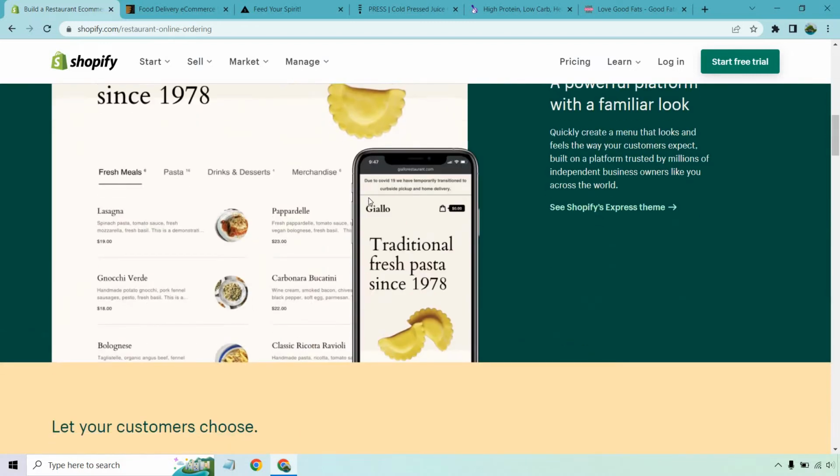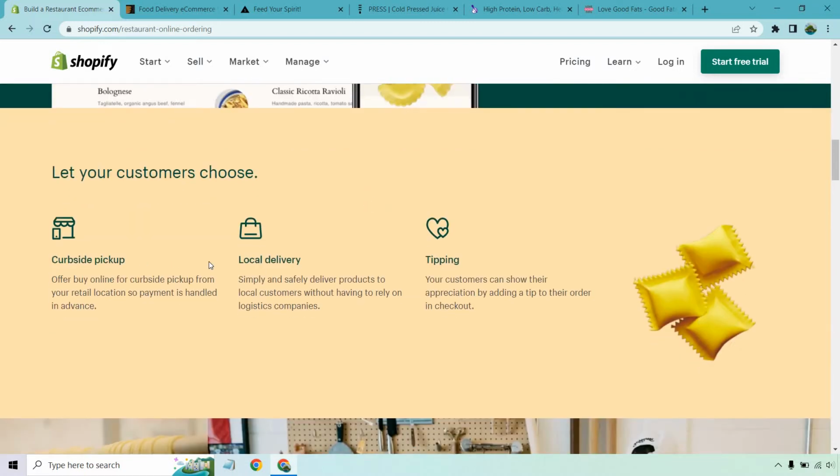But as I scroll down a little bit, you're going to see aside from the fact that people can do curbside pickup, there is going to be local delivery, simply and safely deliver products to local customers without having to rely on logistic companies. Keep in mind, it doesn't have to be local. When you're going to be utilizing food delivery, it can pretty much be shipped wherever you want it.